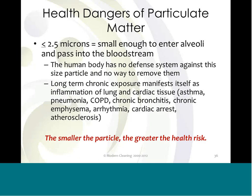And then there are health dangers of even smaller particles, 2.5 microns or less. The danger of these is they're small enough to enter the alveoli and pass into the bloodstream. And the human body has no defense system against this size particle, and there's no way to remove them once they're inside your body. Long-term chronic exposure really manifests itself more as a cardiac problem, even though the lung is involved, but it just seems to affect the heart the worst.